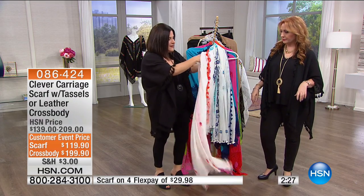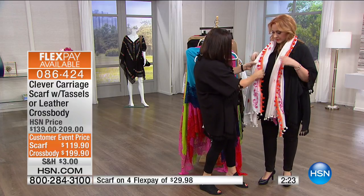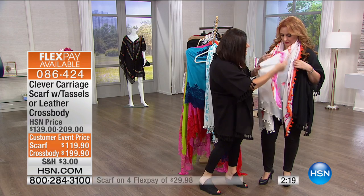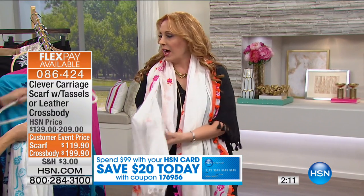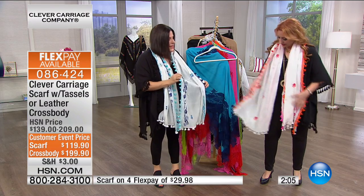It's such a fun scarf. When you're wearing it, it totally changes the coloration because it's 100% cotton, and you've got these gorgeous colors on it. I love the color. So here you go. Light, and the cotton, it's amazing. And also limited, artisan.